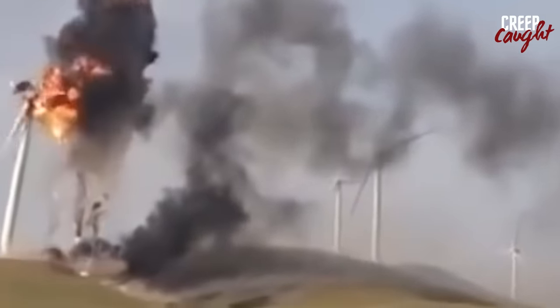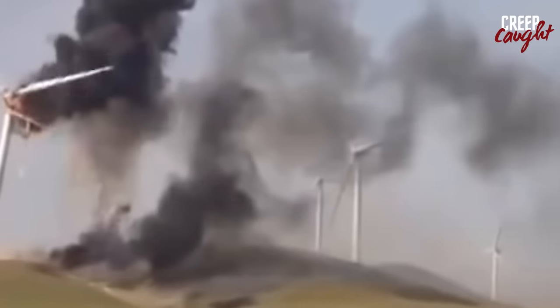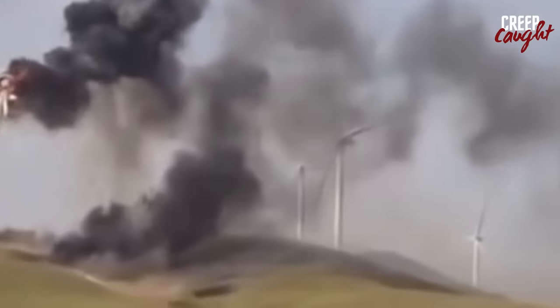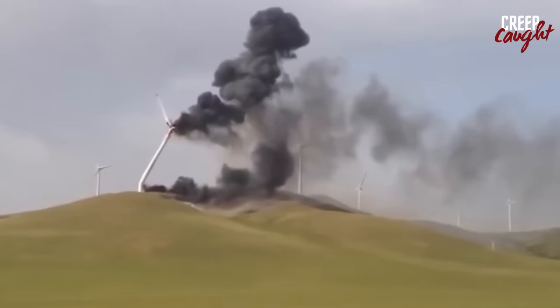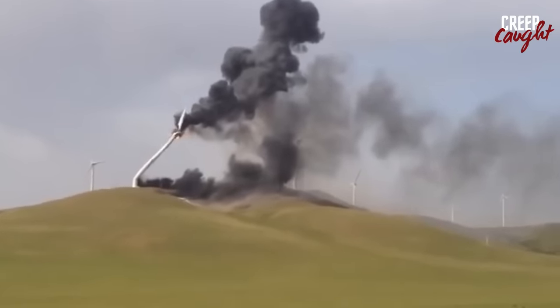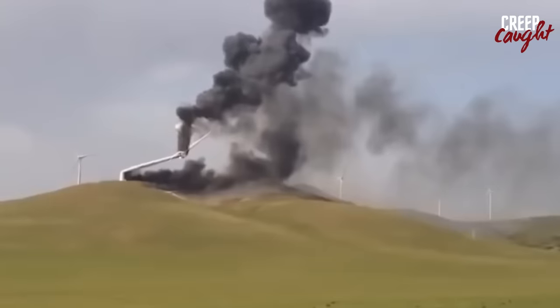The financial impact of a turbine fire is significant, with the average incident resulting in total losses ranging from $7 to $8 million. Underscoring the importance of maintenance and monitoring, especially for older turbines.